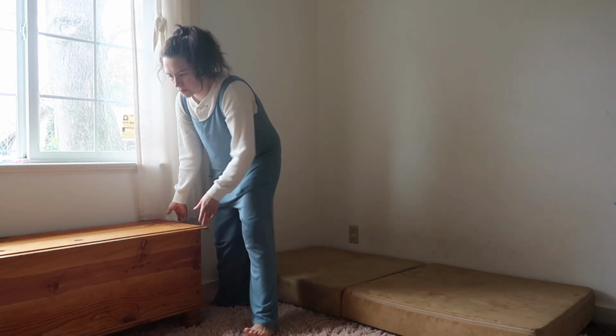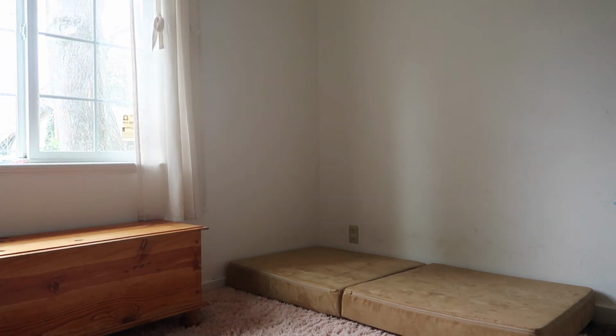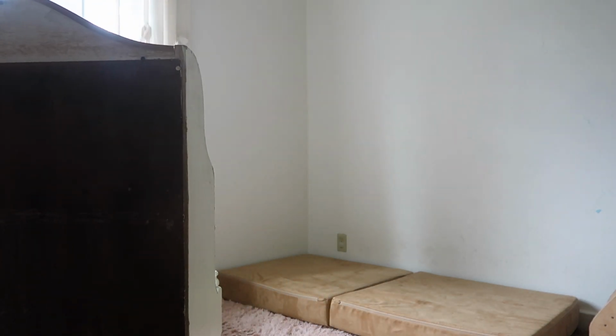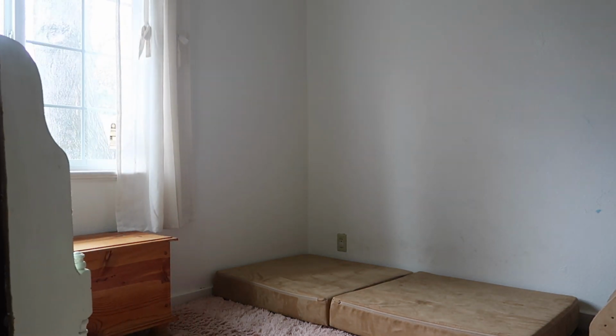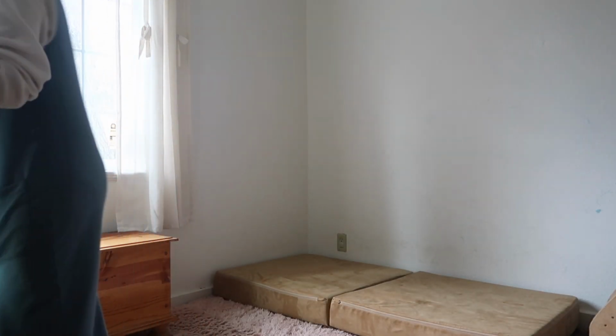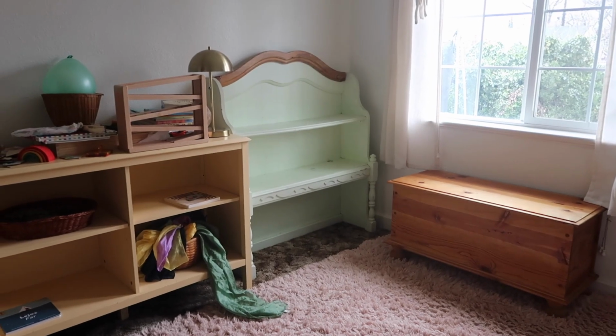So I think I might move this trunk right here under the window, because then my kids can maybe stand or sit up on it and read and play. I don't know, something about that feels like in my dreams it'll really work out, but we'll see how it pans out for them. But we're gonna try. Definitely want to paint it.